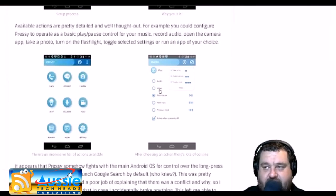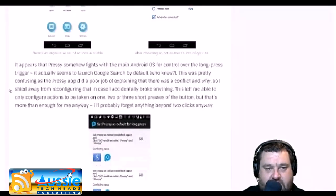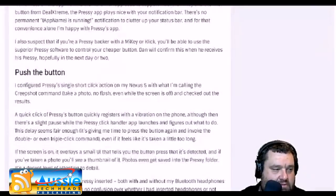So if you double tap it, for example, it will play audio or play video, or it can do things like take a discreet photo. So if you don't want somebody aware that you're taking photos or video of them, you can press it and it will automatically trigger whatever you've got it set up to do. So it's like $20. Neat little thing.